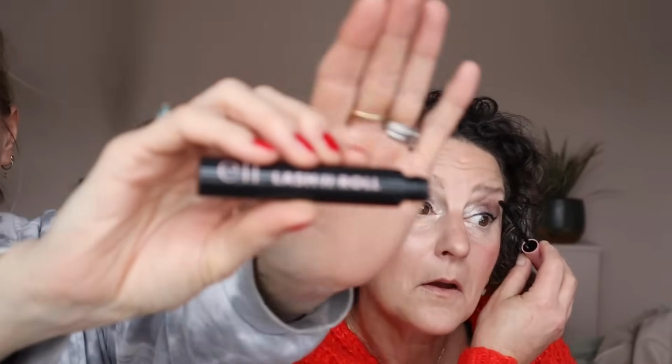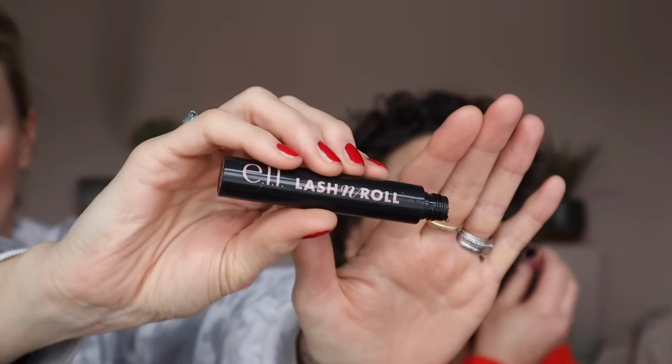It's bristle, but it's twisted, and it's really tight, so you get lots of mascara on. It doesn't budge, does it? This is the Rock and Curl, isn't it? Is it called Rock and Curl? Lash and Roll. It's a really great mascara. And again, Elf does brilliant mascaras.